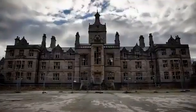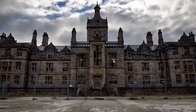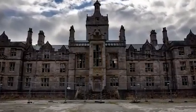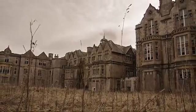In at number 9, we have Denbigh Asylum. Denbigh Asylum is a former psychiatric institute in North Wales. Now, over 1,500 patients were lobotomised on the grounds between 1848 and 1995. Not only that, Welsh MP George Maitland Lloyd took his life in the asylum in 1949.